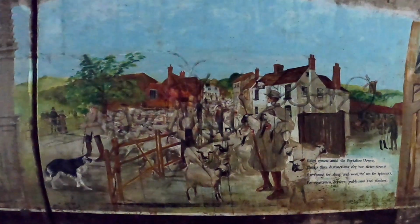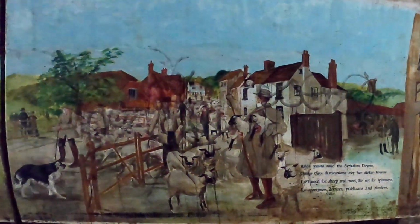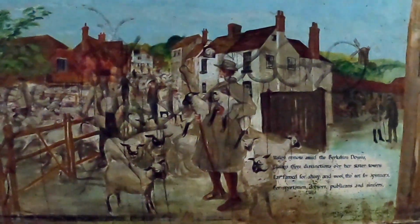Some mural: "Ilsley, remote amid the Berkshire Downs, claims 3 distinctions are her sister towns, far famed for sheep and wool, not for spinners, for sportsmen, doctors, publicans and sinners." I've never seen that before. It's in this tunnel here.